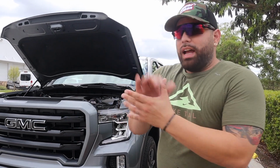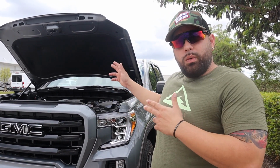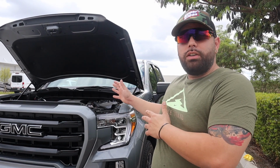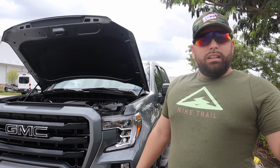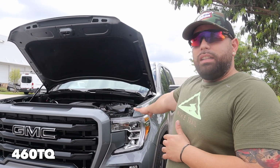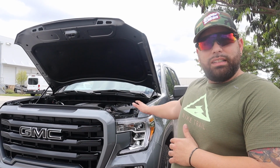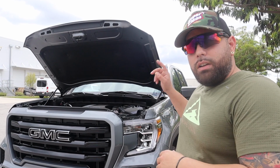All right, guys, so we are back anyway. So 3.0, 277 horsepower, but we are packing close to 500 in torque. We are at 470. Danny, what was it again? 460, something like that, which is crazy. Danny pulls a skiff, is that what it is? Yeah, skiff. But with it, it averages about 22 to 30 miles per gallon on this truck.